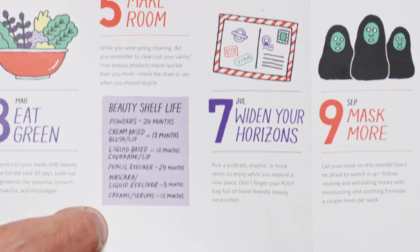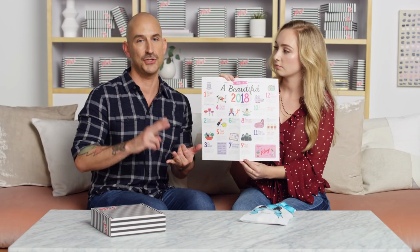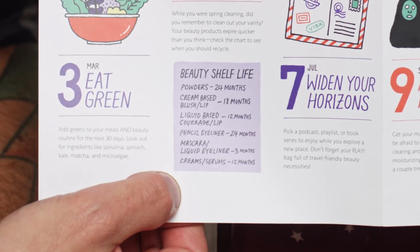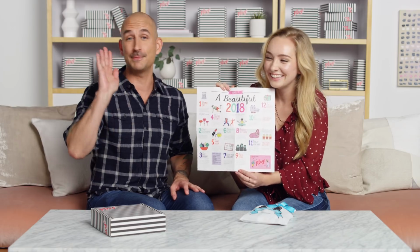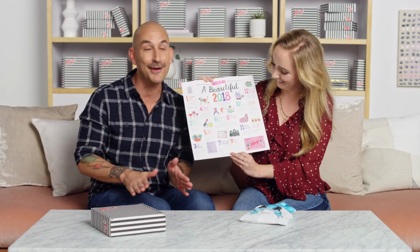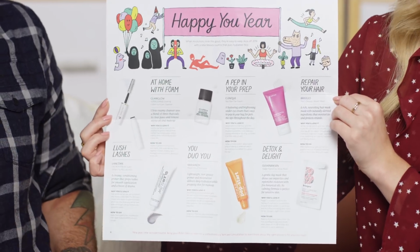And guys, by the way, there's a really cute beauty shelf life here. You have to check it out. I get asked this all the time. How long should I keep my mascara? When should I throw out my foundation? These are the standard industry rules for how long you should keep these products, which is so helpful. Cut it out, put it somewhere, laminate it, put it in your wallet, keep it with you. And of course, on the other side, there's some great information about all the products that are coming within your box. So definitely check it out.